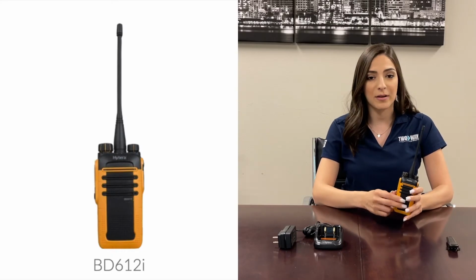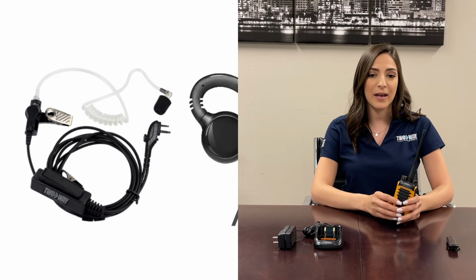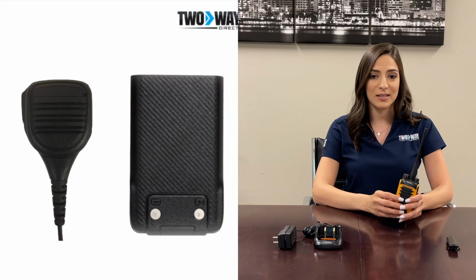radios. This radio comes standard in yellow and is ideal for harsh environments and industries like construction, manufacturing, security teams, and more. The BD612i radio is compatible with the accessories of the Hytera BD5 series radios, so if you're looking to upgrade and get something a little more durable, it's easy and cost effective.